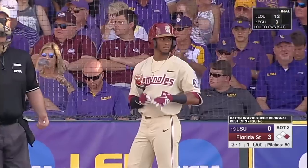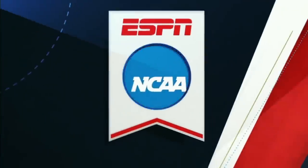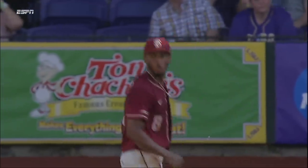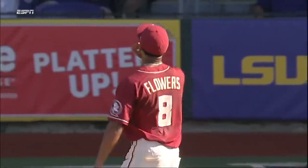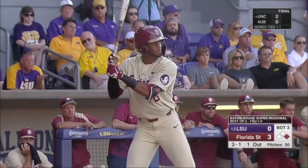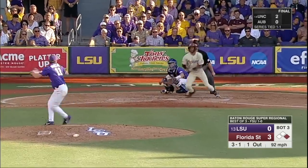3-1 to Flowers. This is J.C. Flowers fired up after picking up his 12th save of the year. Emotion. Trying to quiet a sellout crowd. They did it in game one. And they're forcing Palminari's hand when it comes to his pitching decisions.